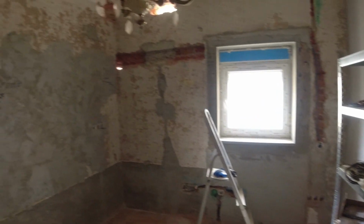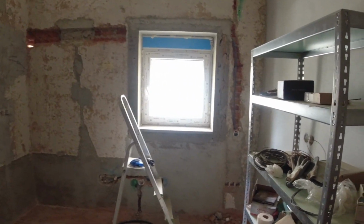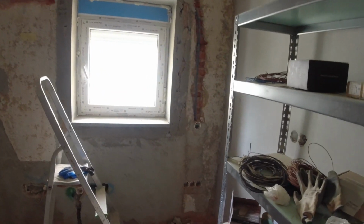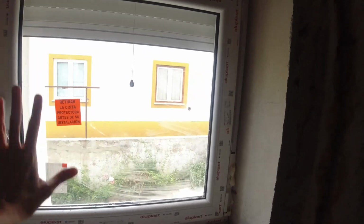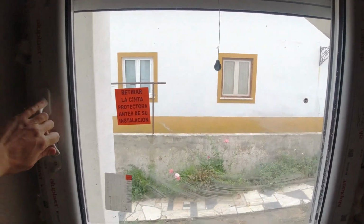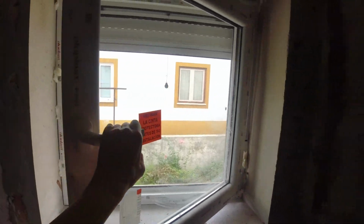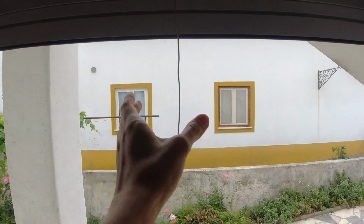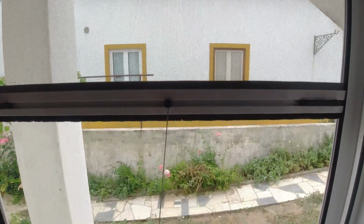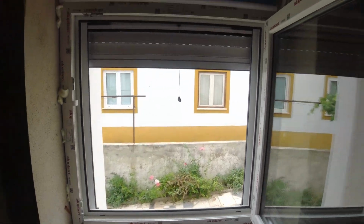So here we are in the room that's going to end up being our closet room, because this is a really tiny room, doesn't really serve as a single bedroom. And here we really didn't need two windows, so we went with just one. So here it is, just one. Again, it has the mosquito net, and you can even see a mosquito there. Absolutely fantastic and handy.